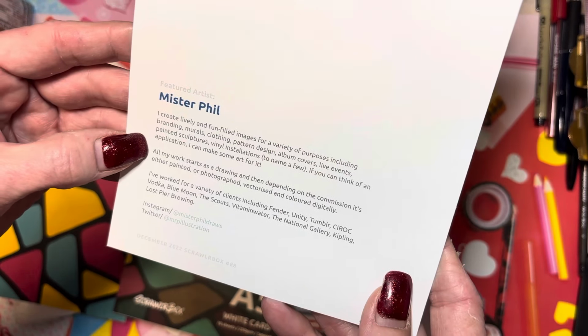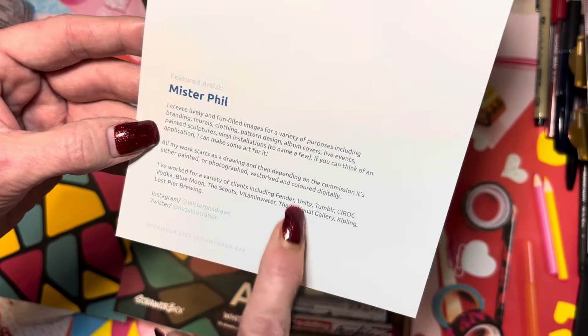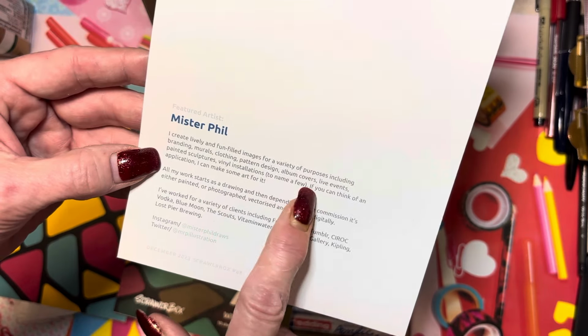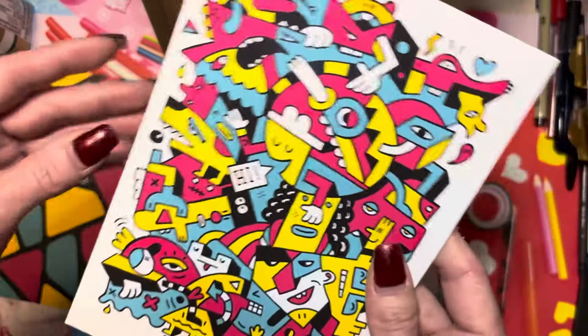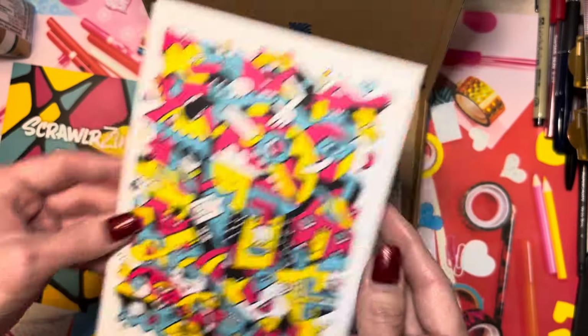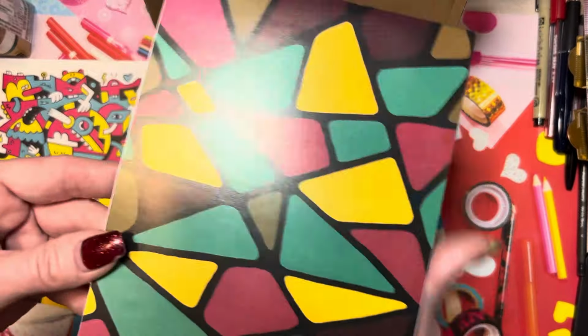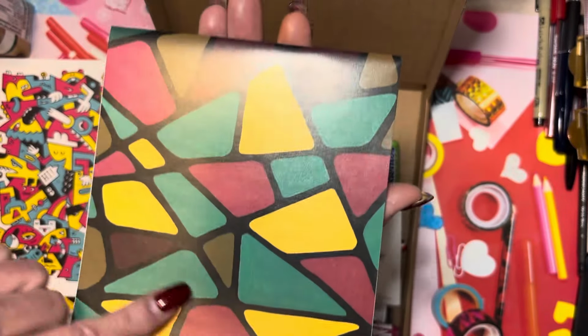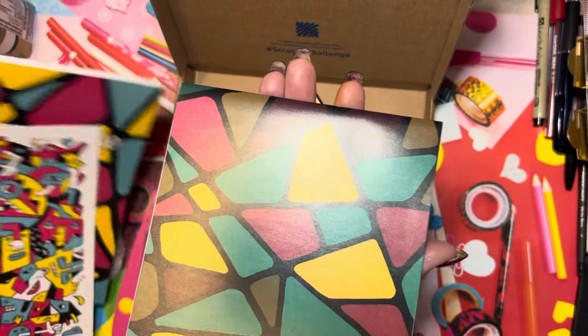And I'm just reading it very quickly here. I really love the fact that he uses multimedia to do his art. So again, another 10 sheets of A5 cardstock. Look at this color. Oh my gosh.